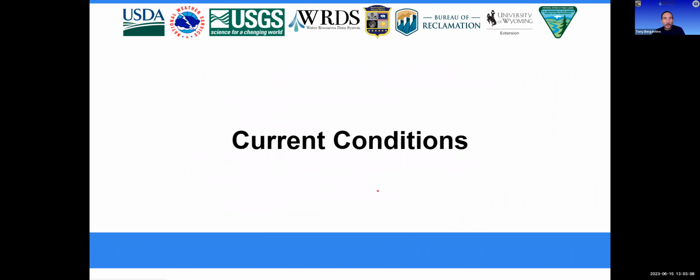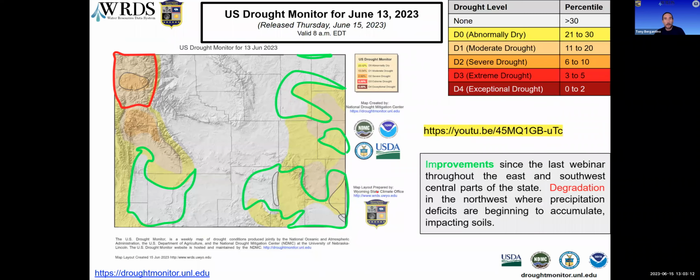We'll start things off with the current conditions as usual and jump to the drought monitor map. This is hot off the presses from this morning. It goes through Tuesday, which is the 12th. Recent precipitation has really continued to erode away the drought levels in many areas, especially the east and southeast, but also some areas over in the Green River Basin. And as you'll see later on, the Northwest has not received as much precipitation, and conditions there have deteriorated a bit over the last webinar.